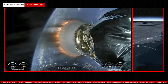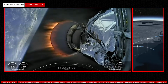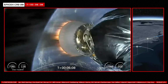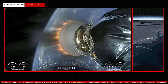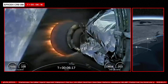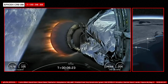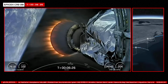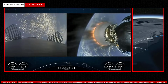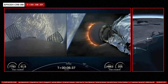There you can see an amazing view of our stage 2 with its shortened MVAC nozzle. The Falcon 9 first stage, which is not currently on your screen, has reached apogee and is now beginning its descent back towards Earth. The second stage is continuing to take our Dragon spacecraft to orbit. Now we should see that first stage entry burn begin in about 15 seconds from now on the left side of your screen.